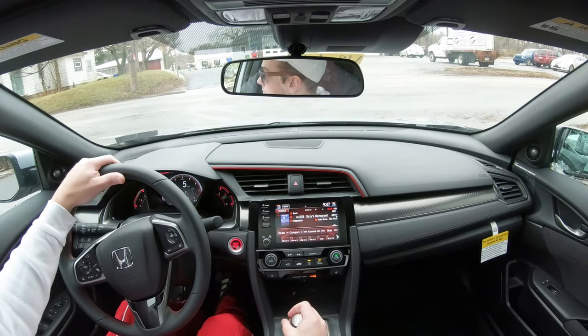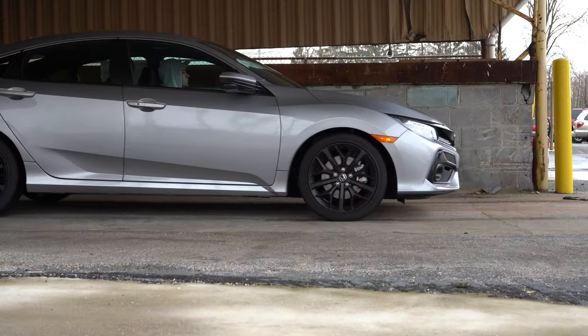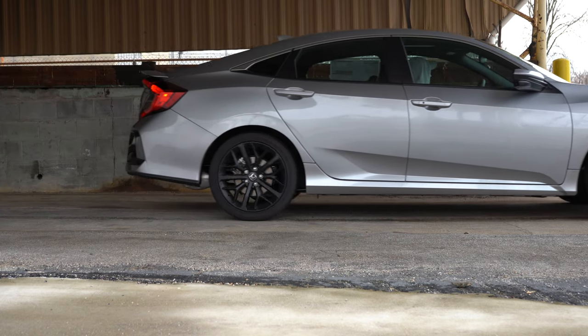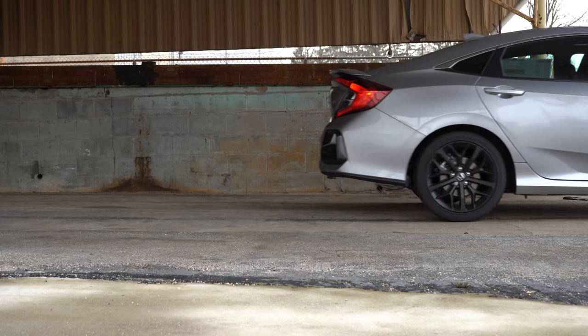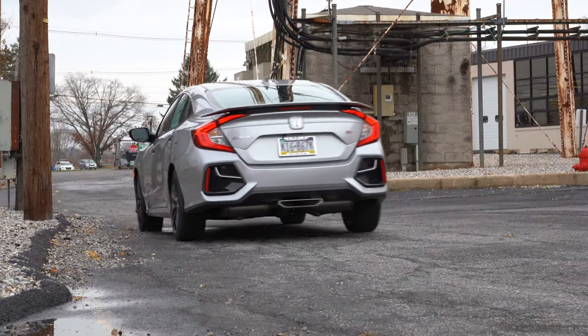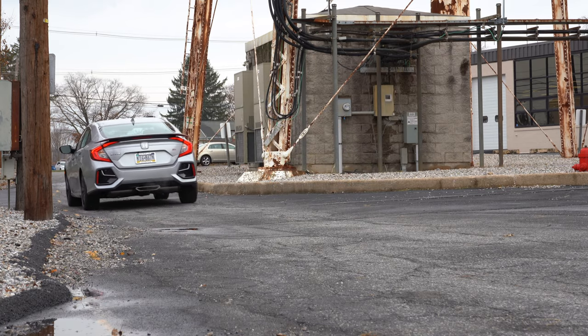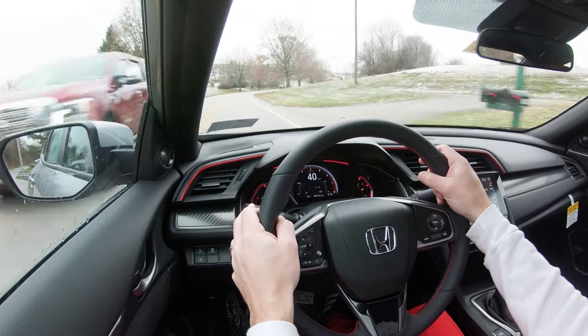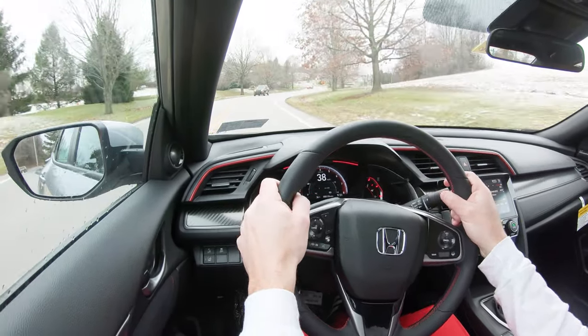So certainly no issues there. Touching on suspension and handling a little bit, this perhaps is my favorite part about the Civic Si, quite honestly. Up front, you're going to get a McPherson strut front suspension. In the back, a multi-link rear suspension with front and rear stabilizer bars. And like I was mentioning to you guys, that adaptive damping system. And so what that adaptive damping system actually is, it gives you the best of both worlds, really.